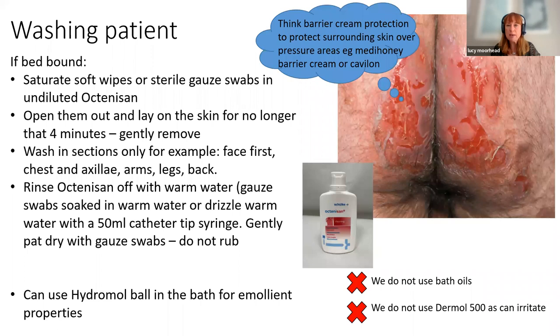If a patient is bedbound, it can be very difficult to wash them. You can see this patient here, obviously their buttocks are quite broken down and almost macerated in areas. So we would want to also use a barrier cream for protection. For instance, ones that we use are a MediHoney barrier cream or Cavilon. We would try to wash them by saturating soft wipes or sterile gauze swabs in the antimicrobial wash product, that's the Octenisan, and we would leave them on the skin for 4 minutes, and we would wash them in sections as well.